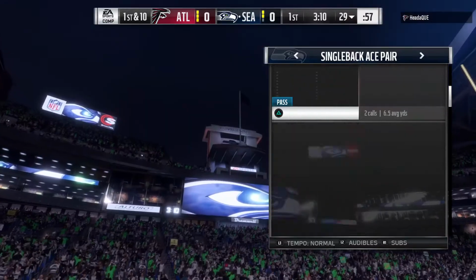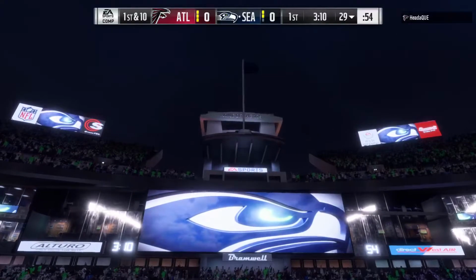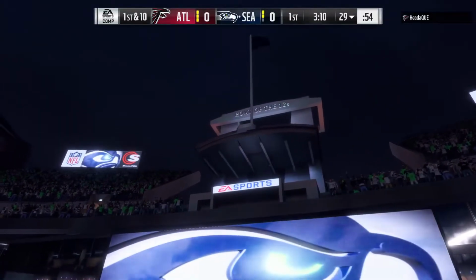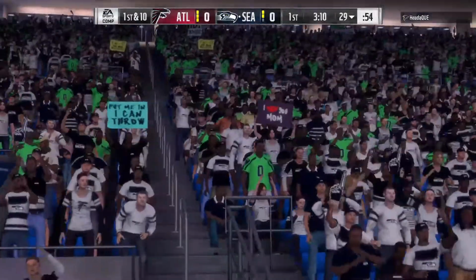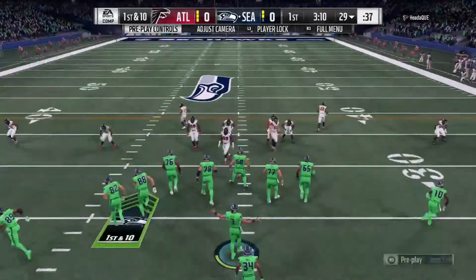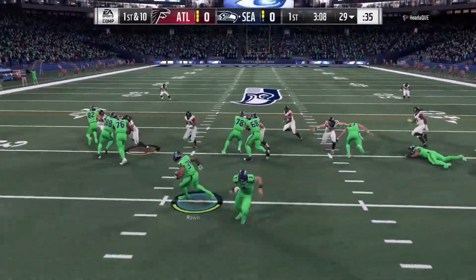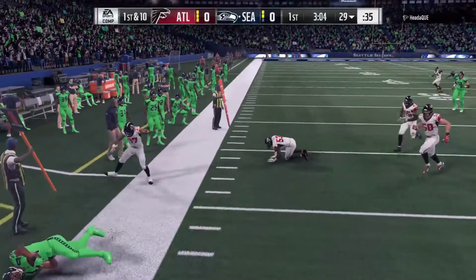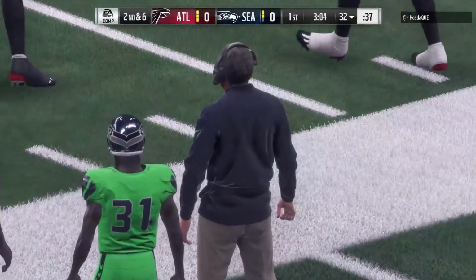The timeout here. They'll have 2 remaining as we step aside here in this first quarter. First carry for Thomas Rawls. Call it a gain of 4 on first, and that'll make it second down.